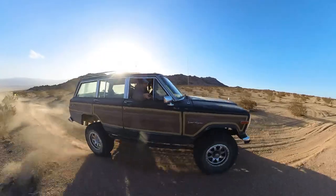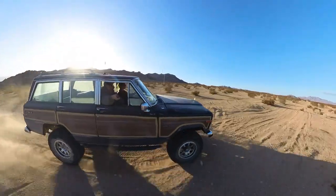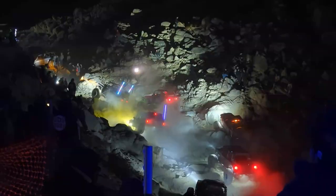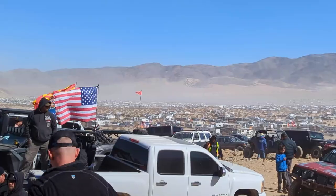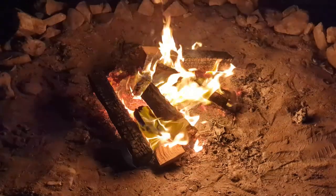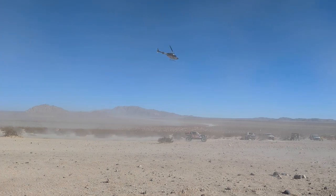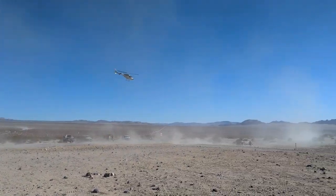All right, so I lost my hat because Melissa's driving like a crazy lady. It's quite dusty. First spectating spot was great. There's multiple helicopters, multiple flat tires on some of the rigs, and it was really just a fun spot.